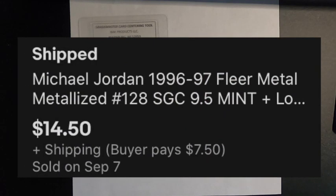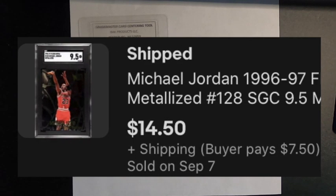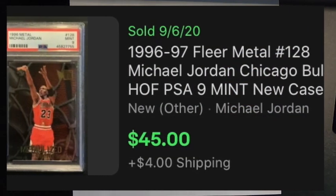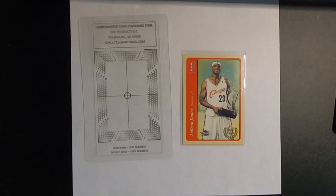Even if you look up comparable prices from PSA sales versus SGC, it's not even close on some of these cards. I know a lot of people are checking comps on the big ones like Jordan rookie cards, but at the end of the day, when you're looking at just a regular, common Jordan card, a PSA 10 is going to outsell an SGC 9.5 or SGC 10 all day long. So if you can get SGC 9s, 9.5s and 10s at a good price, get them, crack them open, send them to PSA, and triple your investment. So my rant is over on that.